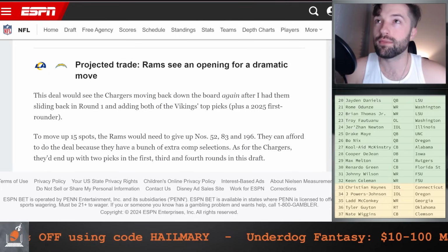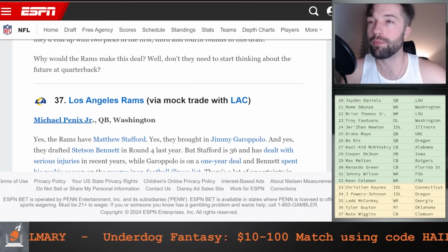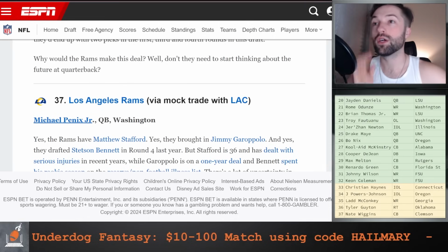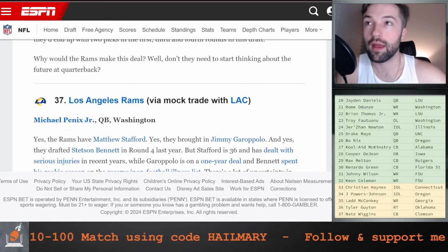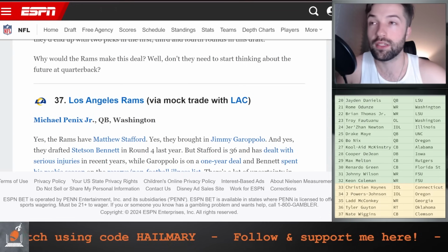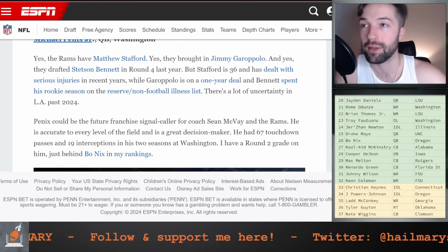Then we have the Rams moving up so we got LA to LA right here. Rams go Michael Penix Jr. So honestly, I don't mind this at all. It's not that big of a trade. And Michael Penix Jr. is a really solid quarterback that could fit into a Matthew Stafford system. This is not a bad pick at all.